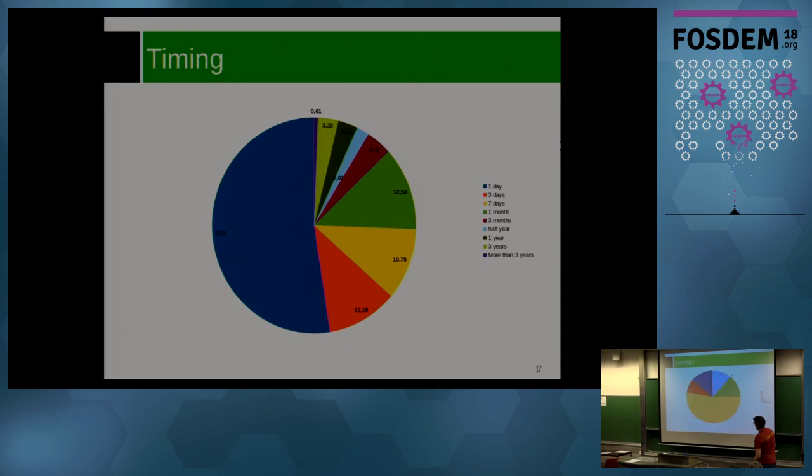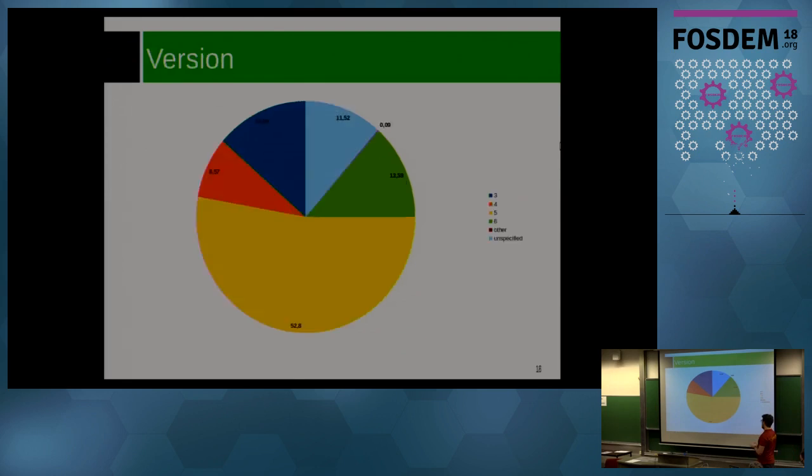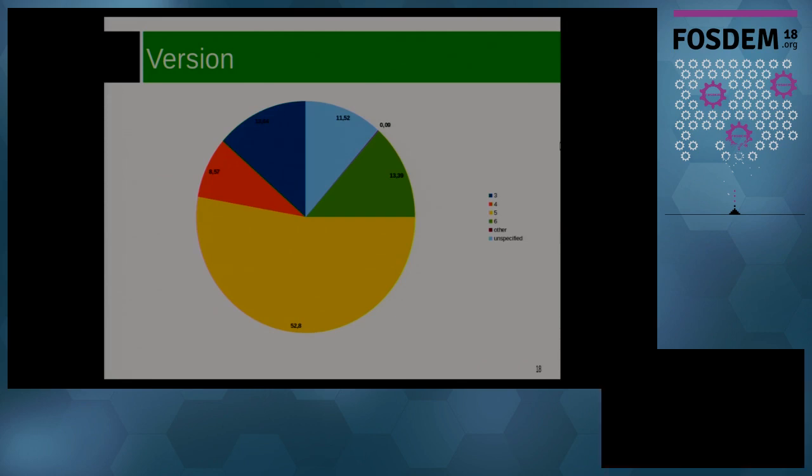But then, yeah, it's important to know that within a month we cover like 85% of the bugs. And then again, the version, well, kind of expected that most of the triaged bugs are in LibreOffice 5. Probably if we do the same next year, it's going to be LibreOffice 6. But we also have 15% of the bugs already in LibreOffice 6.